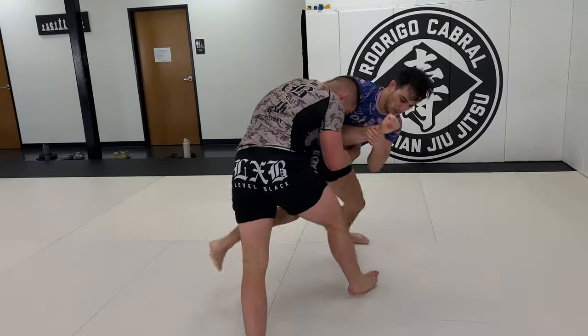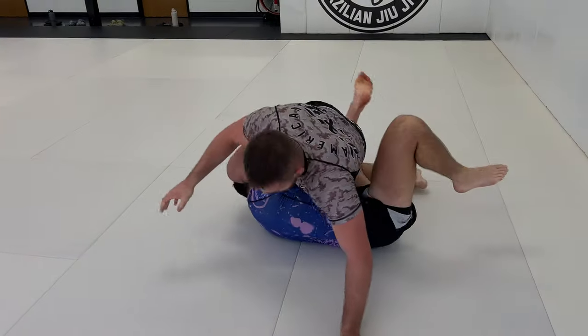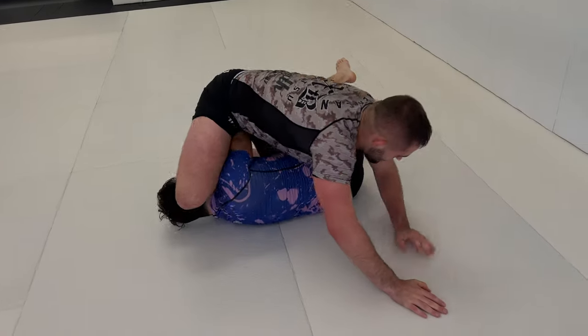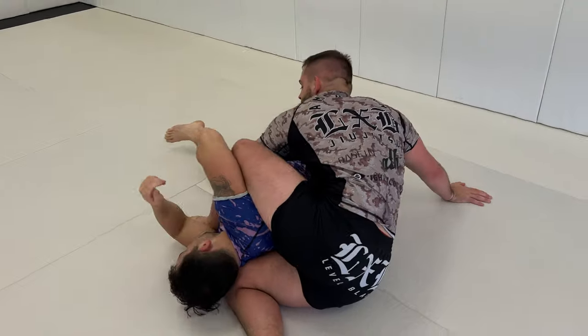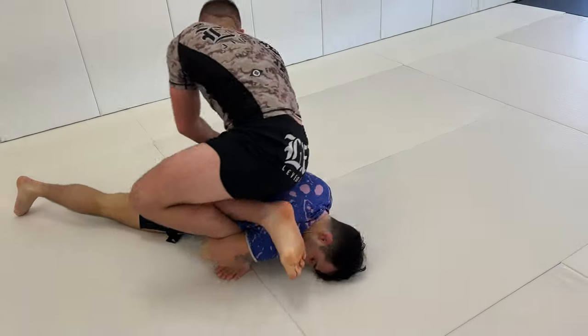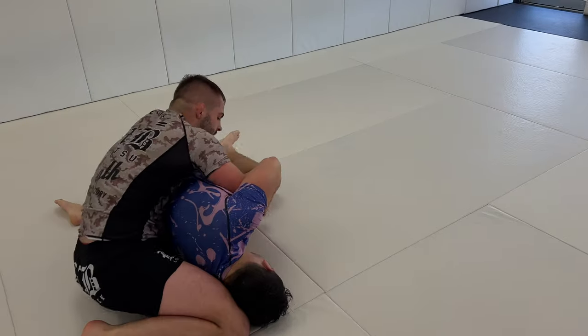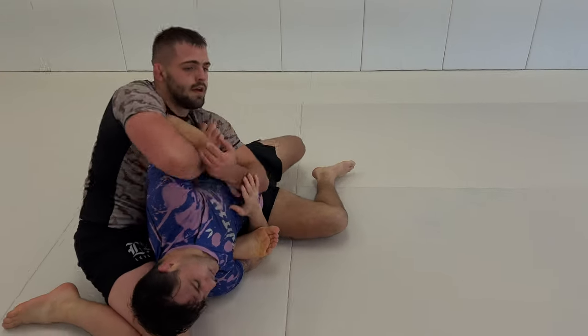I do have a significant size advantage against Joe, so it's really impressive he can really hang with me and put me down quite often. Hit a little arm drag there off of the down block and turning it into as much of a jiu-jitsu-y position as I can so that I have the advantage rather than making it a wrestling position where he has quite a bit of an advantage.